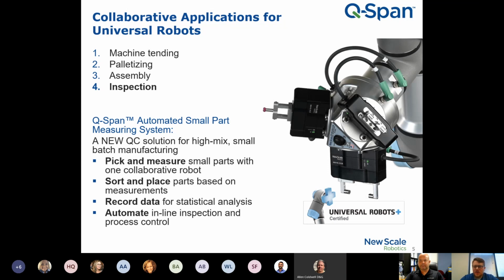So on the right side of the screen, you can see this gripper caliper, as well as our multi-tool mount. And this is really the core technology that we use for handling and inspecting small parts. So it operates directly with the Universal Robots API, and this is through our NSR devices URCAP software. And this really allows seamless integration with their robot through the same program command screen through their teach pendant.